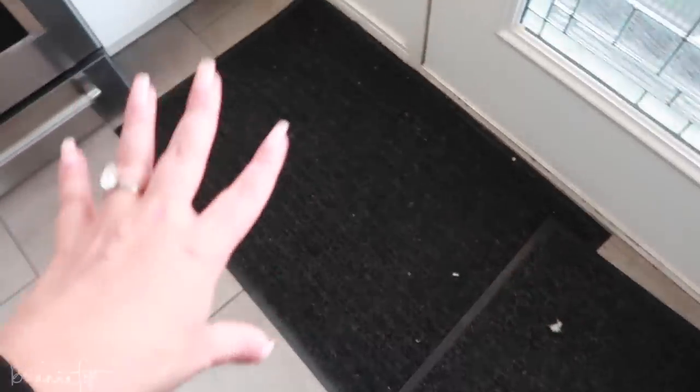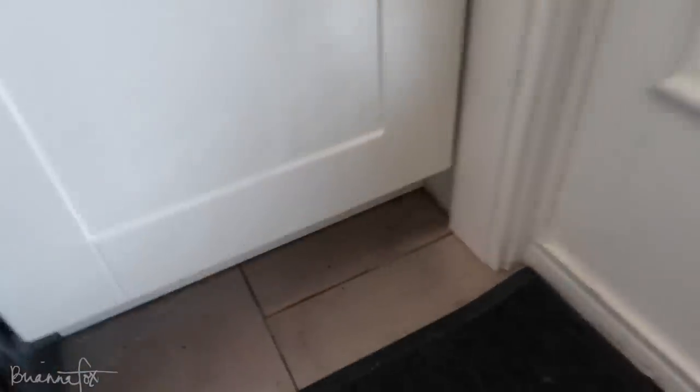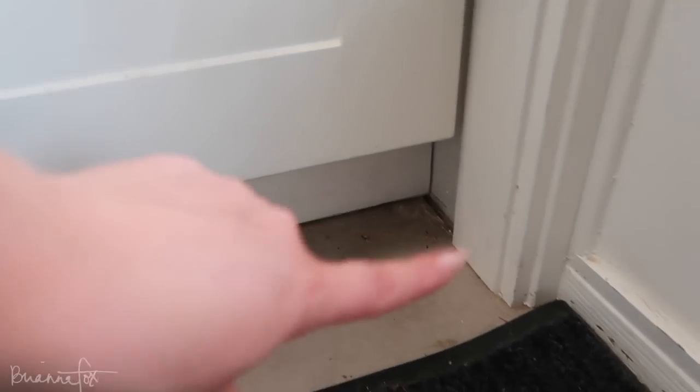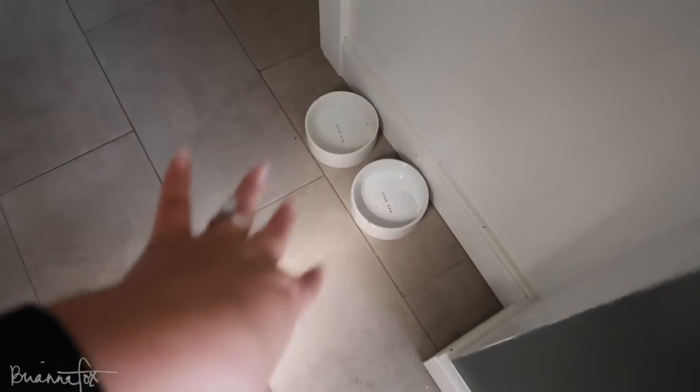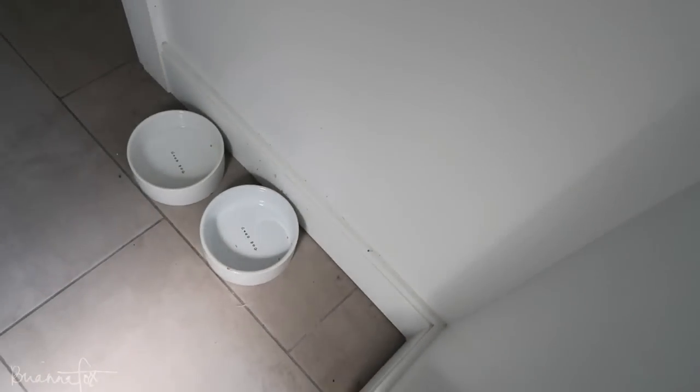One of my favorite things to do is to vacuum this rug because it gets so dirty so fast. Look at that. I don't know if that's a spider web or if it's just dust. I think it's just dust and hair collecting. Look in here. That's all dog hair. Got her dog food bowls that need to be washed. She will get her dog food on the wall, so I need to wash the wall.